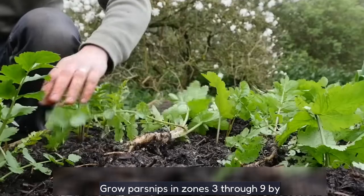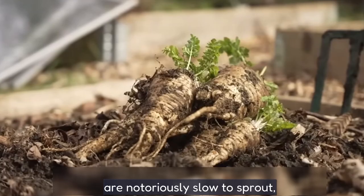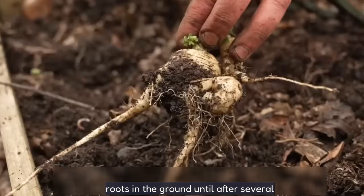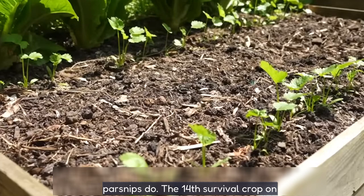Grow parsnips in zones 3 through 9 by direct sowing in early spring into deeply worked, loose soil. Be patient with germination because parsnip seeds are notoriously slow to sprout, sometimes taking 3 weeks or more. Thin seedlings, keep the bed weeded and leave roots in the ground until after several hard frosts. You can even mulch heavily and dig them through winter as needed. Few vegetables reward patience like parsnips do.